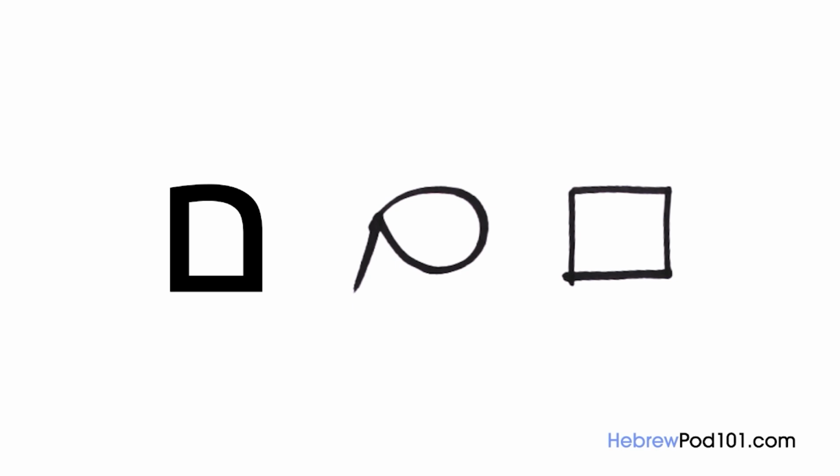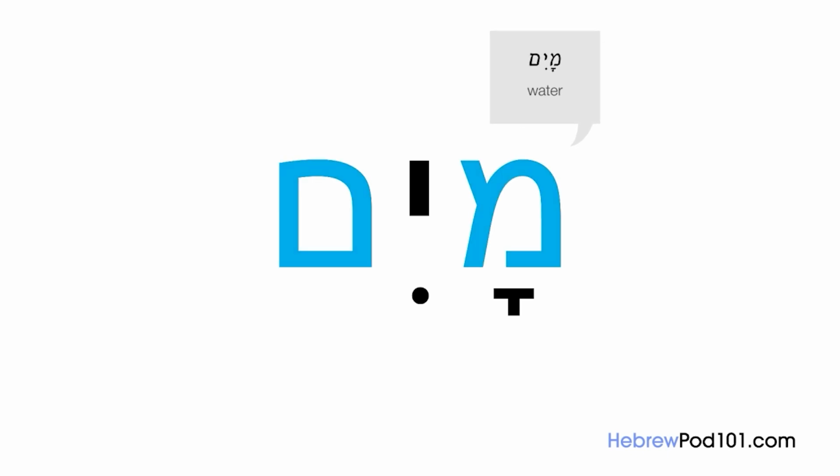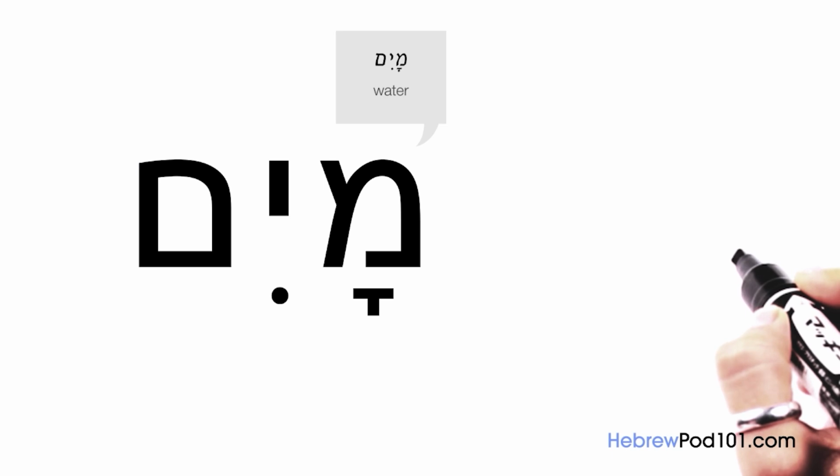You might say it looks like a square. Maim is water in Hebrew. Here you can see both variations of mem.